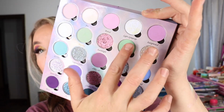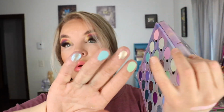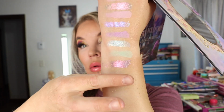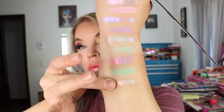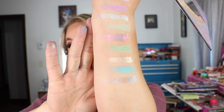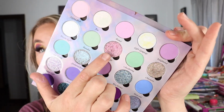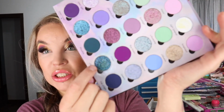And these guys. I should mention real quick that this Earthlight shade and also this Moon Magic shade have got some larger glitters in there, but I don't have any issues with fallout. Granted, I'd go directly over a tacky base. I don't set it or anything like that, so that could be partly why, but I wanted to mention that they're in those two shades for sure.